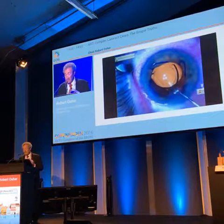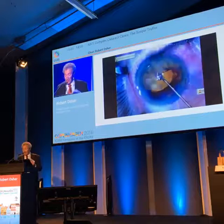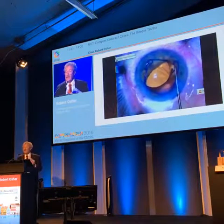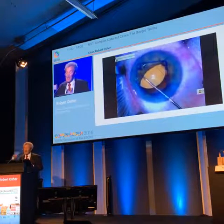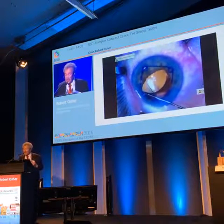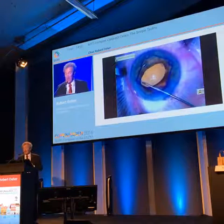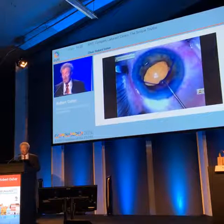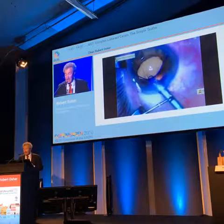And this will have a different sequence. In this situation, I took the ring out first. Sometimes I take the OVD out from behind the lens and evacuate the bag if I think the pupil's going to become myopic. If I think the pupil's going to stay reasonable, I might just take the ring out first. That's up to you. I think the best way is probably to empty the bag and then put in more OVD to take the ring out.